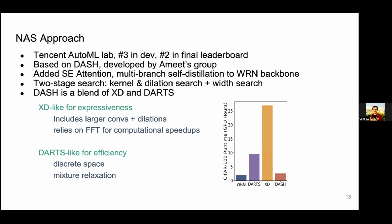For those who are not so familiar with DASH, DASH is a blend of XD and DARTS. Both of them are state-of-the-art NAS approaches, and DASH was proven to have better efficiency compared to both approaches.